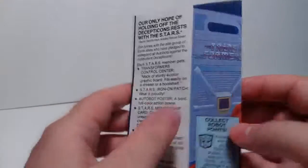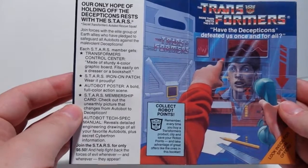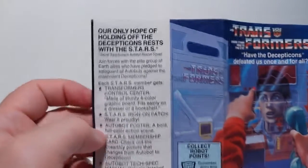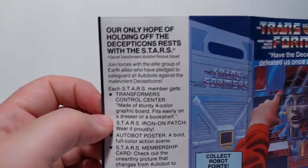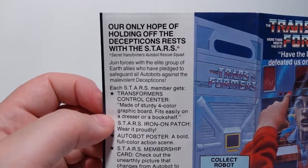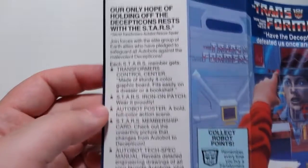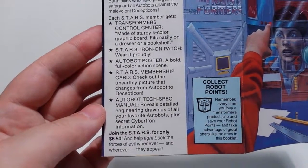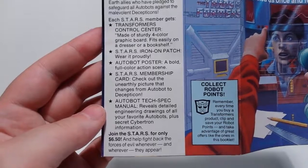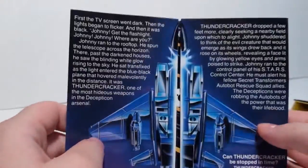Let's look inside for special offers. Oh my. Wait, what's in the back? Oh, this is sort of a fold-out. Oh, there's our high-quality cardboard base. Our only hope of holding off the Decepticons rests with the stars. That's you. Secret Transformers Autobot Rescue Squad. Join forces with the elite group of Earth allies who have pledged to safeguard the Autobots against the malevolent Decepticons. And it only costs $6.50. Help fight back the forces of evil, whenever and wherever they appear. Send us your money.